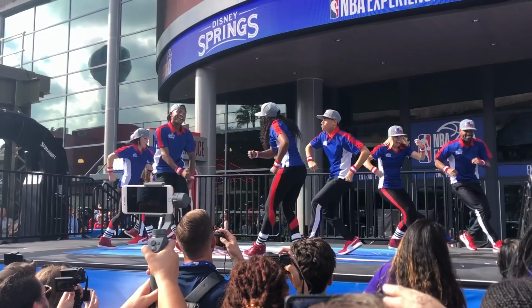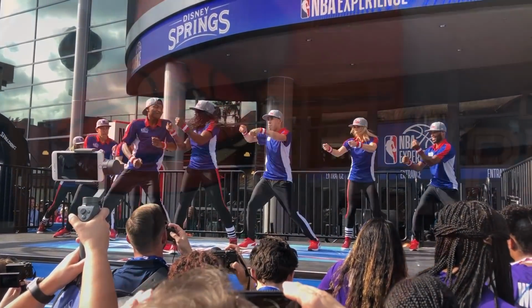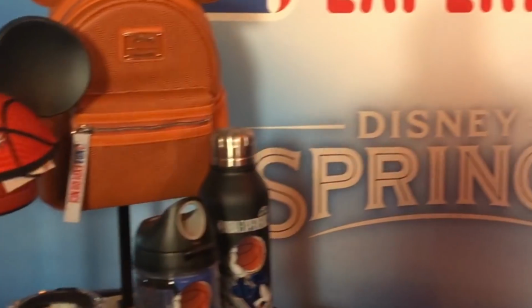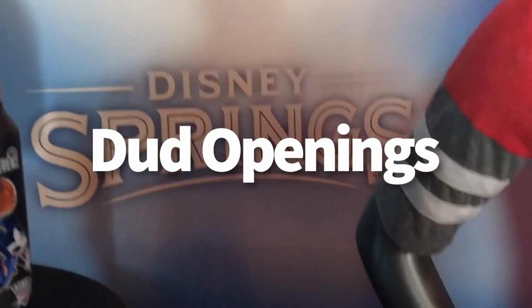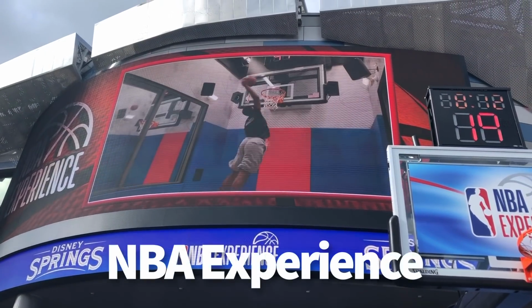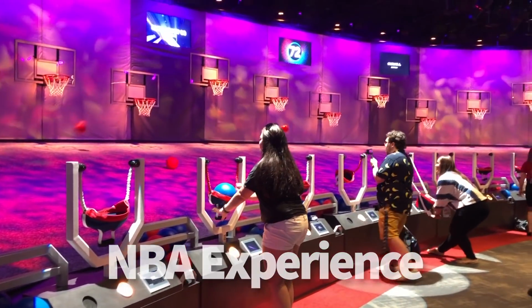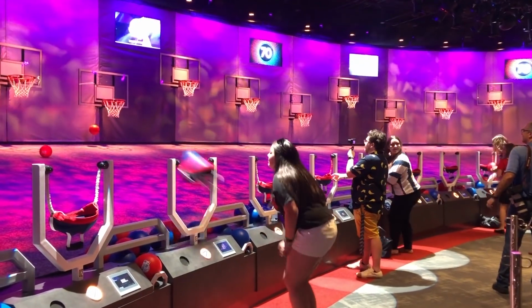All right, the next change that we want to put on our ranking, now we're getting down towards the bottom a little bit, are those dud openings. Disney opened a couple of things this year that just sort of fell flat. The first one is NBA Experience. This opened August 12th to mildly enthusiastic reviews, and it offers several interactive experiences, including dribble, draft, and dunk, among others, to bring guests into the world of the NBA.